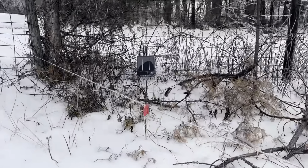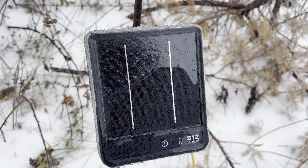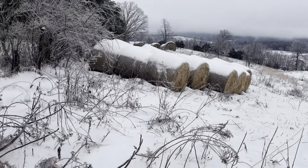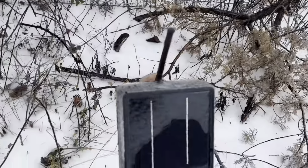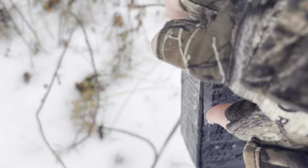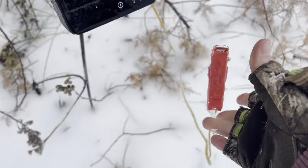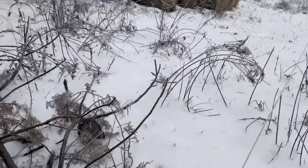We've been using this little Gallagher S12 lithium charger to power this single strand to keep the cows out. So far so good, but the fence is a little weighed down with some ice, so I just want to come back here and check on it and de-ice some things. So I'm gonna turn it off. There it goes. It's got a coating of ice on it as well. It's hard to do with one hand here. I'm gonna de-ice all this and see if I can't get this fence just a little bit more secure in case cows decide to help themselves again.